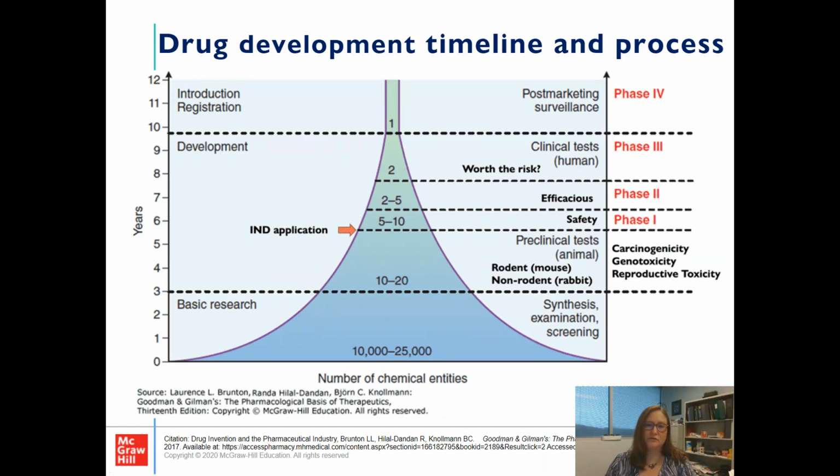So how does a drug get to market? Initial hits through screenings and synthesis identify a compound that binds to a target of interest. When those compounds are identified, they generally don't have the appropriate properties to get them to market initially. They're going to have issues with solubility. They're going to bind to things that you don't want them to. You can have side effects. So that initial synthesis, examination, and screening occurs in various cellular cultures.